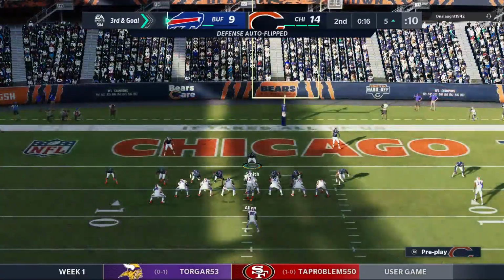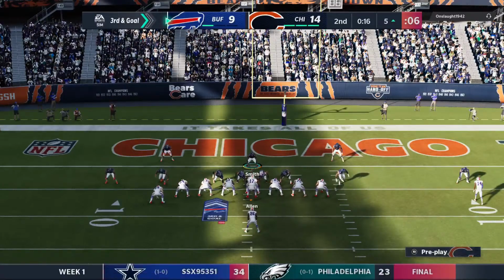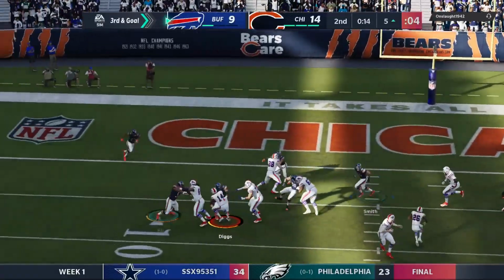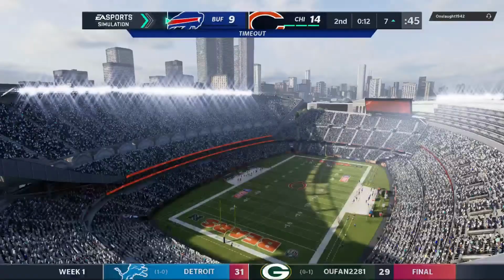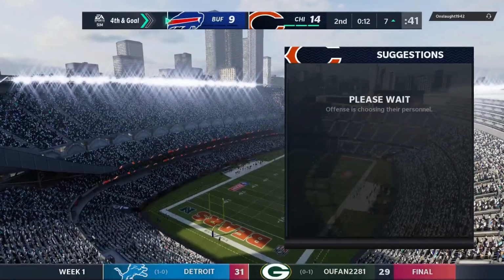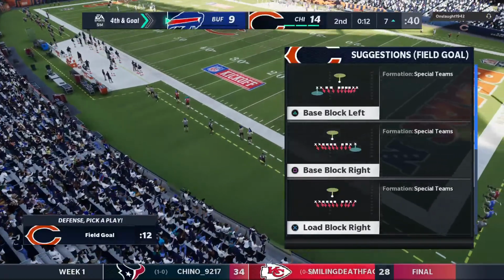A big play if you think about it right now in this season opener. It's third and goal. And they're going to go with the jet sweep. This is Diggs with it. And he is going to lose yardage here. The Bills are going to go ahead and use their final timeout as they'll stop the clock with 12 seconds to go in this first half.